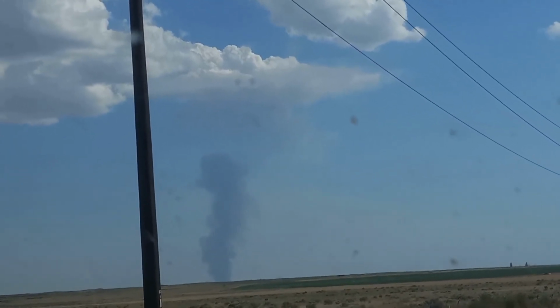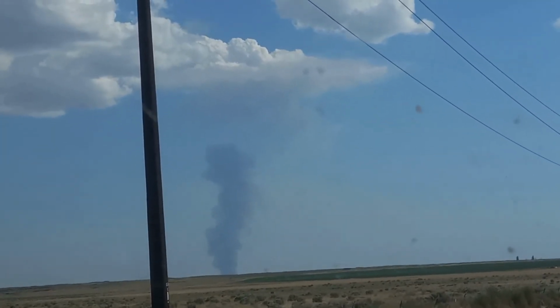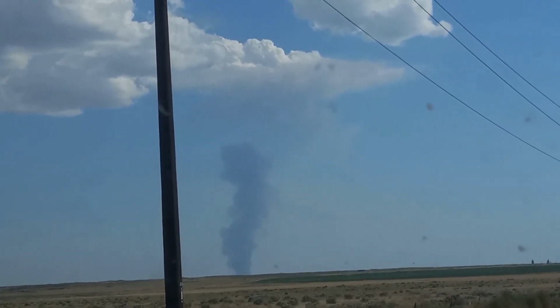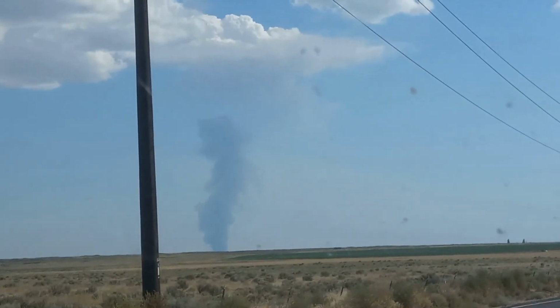That's how that works. See those smoke is rising up there really good, and it easily takes about 15-20 minutes and that field will be burnt up, because they sit there and drive all around that field just to get it all burning at once so they can be done and move on to the next.